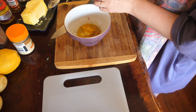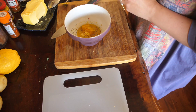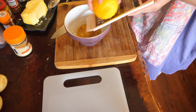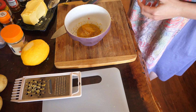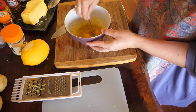A little bit of cayenne pepper. Again, each to your taste. I don't put much in there because we don't like it super spicy. Garlic, again, I absolutely love garlic. And then a little bit of lemon zest. Not too much, just enough to give it a bit of a zing. And some thyme. And stir that in.